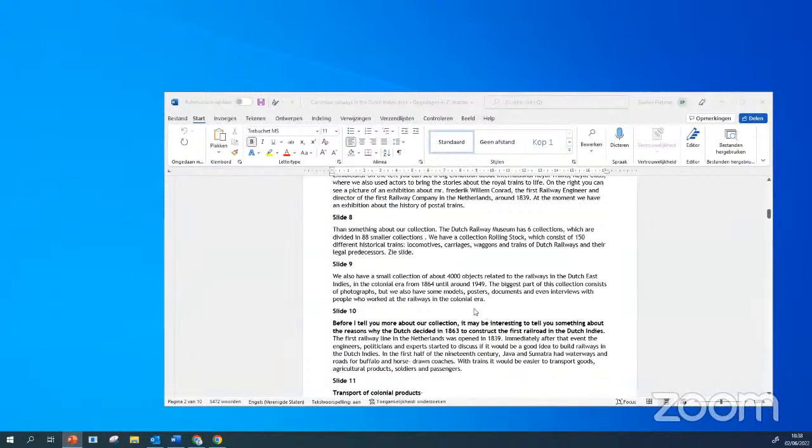But we also have a small collection of about 4,000 objects and photographs related to the railways in the Dutch East Indies in the colonial era from about 1864 until 1949. And the biggest part of this collection consists of photographs, but we also have some models, posters, documents, and even interviews with people who worked at railways in the colonial era.